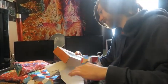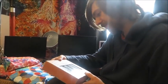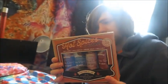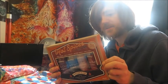So these are all from your mum, aren't they? Yeah. Hot spices collection. Ooh. Chili and onion, chili and parsley. What's that? Inferno garlic and chili salt. Oh, inferno garlic. Yeah. Blimey. I see. So they're pretty basic mixes as well. Mm. So the chili salt is 90% salt, 10% chili.